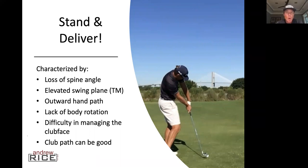So I would always go for trying to get, particularly an early extender. I'm working online the last couple of days with a notorious early extender and really working on trying to get that player to feel like the center of their pelvis is almost out of the picture that you see on your screen there. Outward hand path.